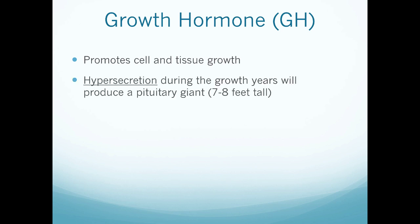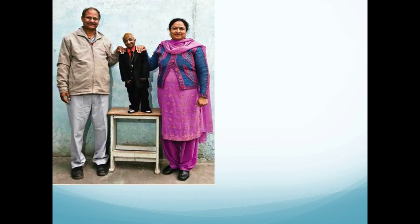Sometimes there can be problems with the endocrine system. If growth hormone is hypersecreted or overproduced, it can lead to pituitary gigantism. If hyposecretion or underproduction occurs, it can lead to pituitary dwarfism. Pituitary dwarfism is caused by insufficient growth hormone in childhood, and the body does not receive the right signals.